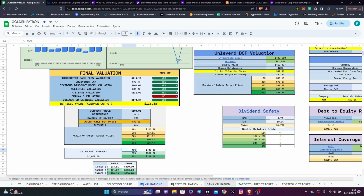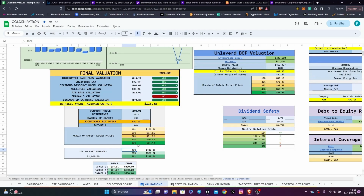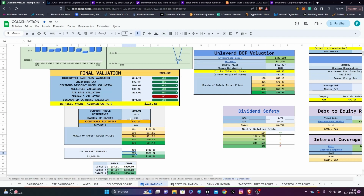I already put in 40%, and the reason for that is that it touched one of these green lights, a buying zone. It went up, and then it started coming down. Now, if it reaches the purple zone, I will buy 35% more. That would be in the range of 100, 99. And then if it comes to our acceptable buy price of $93, then I will put in 25%.